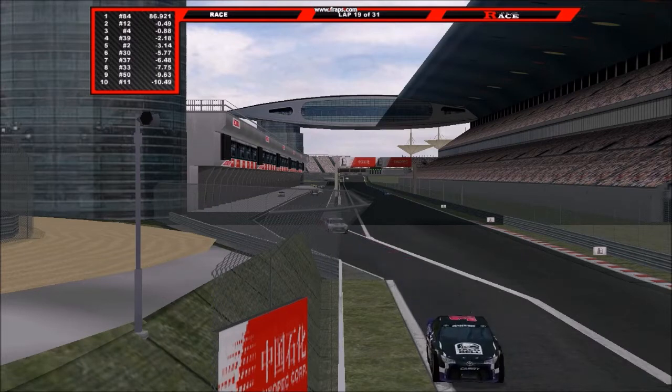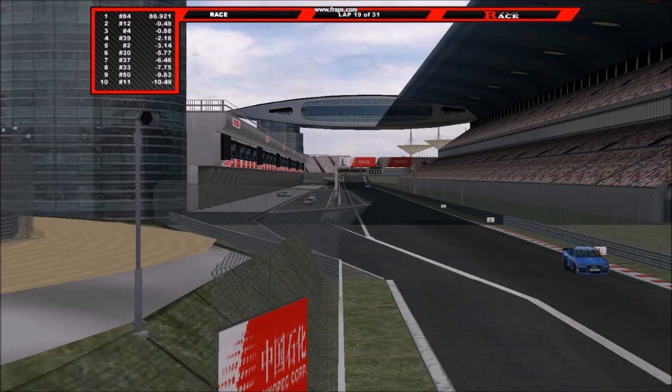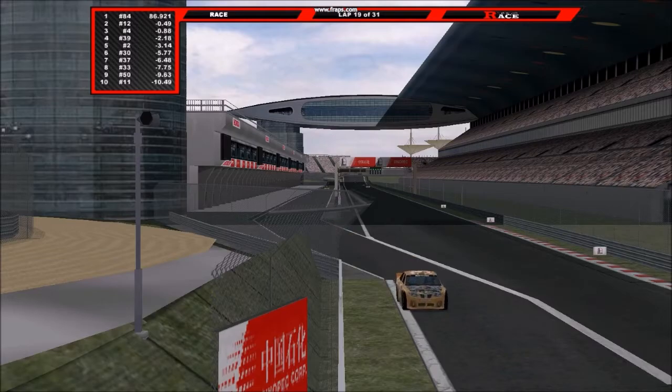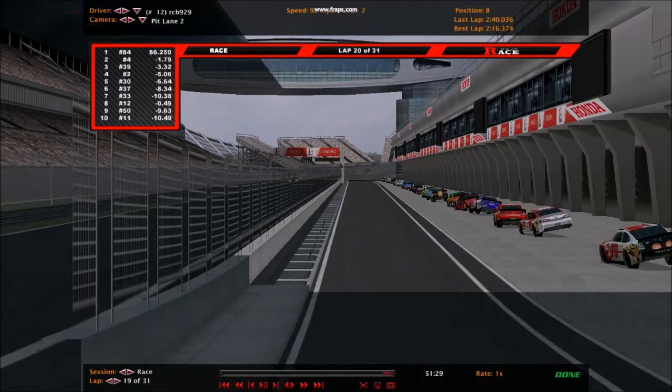However, the lead that RCB has extended was so great. We'll see in a moment here. It was about 10 seconds. Don't think that second place or anybody trying to undercut is really going to be successful. You see Angel going by there, making a spot or 2 on her trek up through the field by being the first to pit.